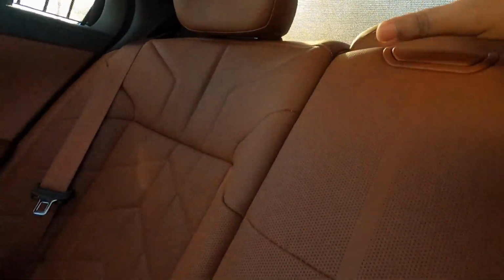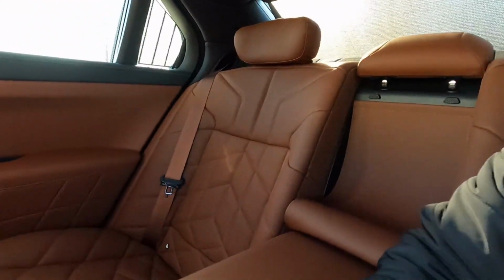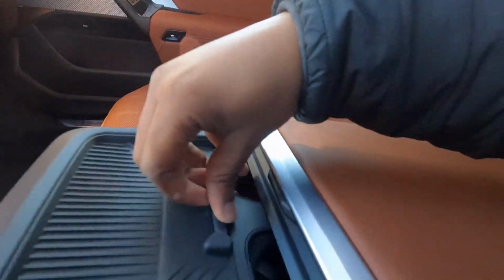Center console. This is crazy right here. Even the center console is perforated leather. Whew. The amount of detail they actually put into this interior, bueno. You have LED illumination up top. It is touch sensitive. Some storage right here if you want to put your phone.